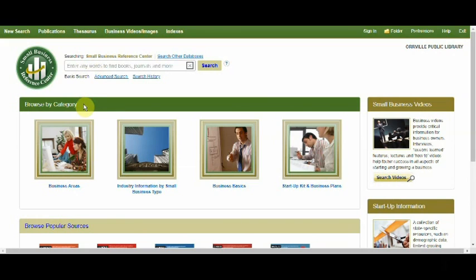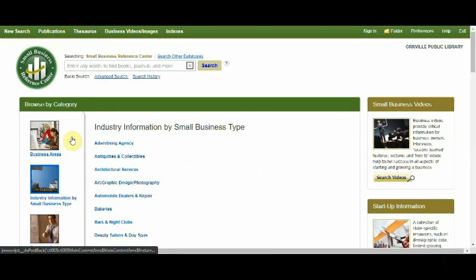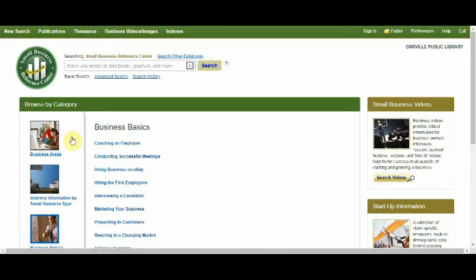Alternately, you can browse by category. Business areas includes topics ranging from accounting, sales, and going green, to name a few. Industry information by small business type offers both articles and marketing reports relevant to different business types. Business basics are tips for business owners about beginning business practices.